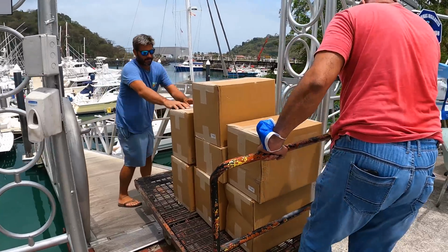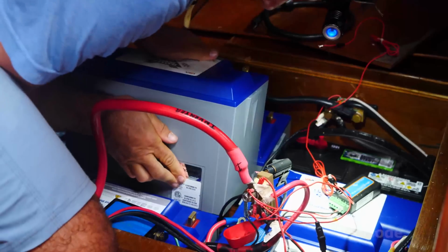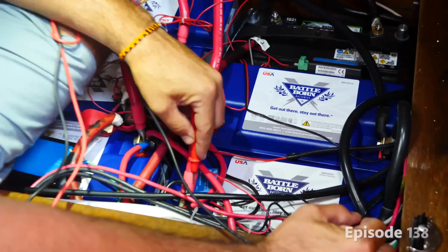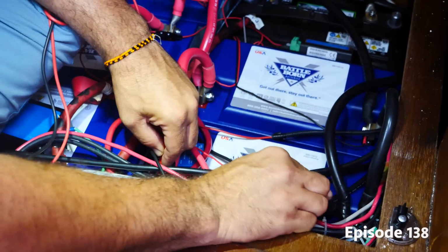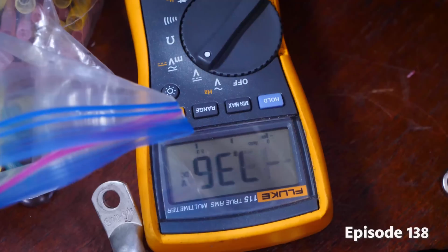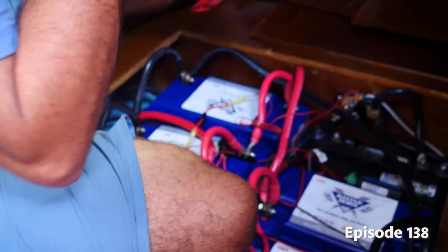So the batteries are here apparently. Bill just got the call. Just want to make sure nothing's like 24 volts or anything in here, so I can double up the power somehow. So they're all 13%. Yep.